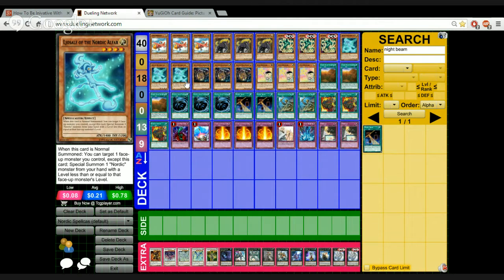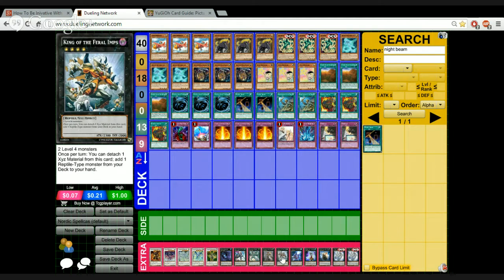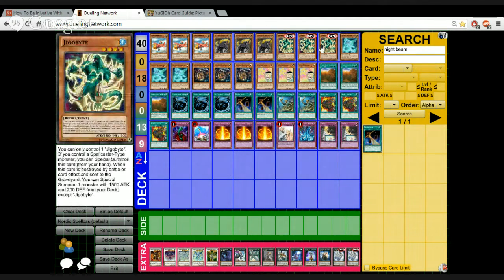So, I was looking at the fact that Gelself is a spellcaster, and I recently did get into playing spellcasters, which can feature cards like Gigabyte that can special summon itself if you control spellcaster type monsters. And I thought, well, that's pretty nice. And it's a reptile. So you can feature XYZ cards such as King of the Fur Imp and search this out of your deck to give you speed and pluses that can help you go positive.